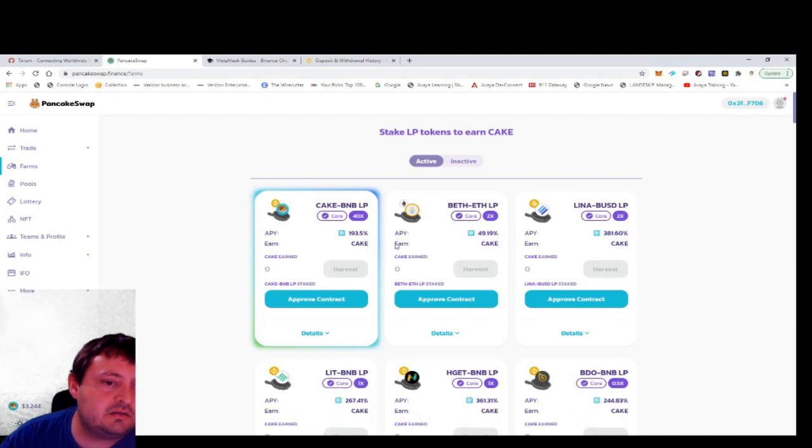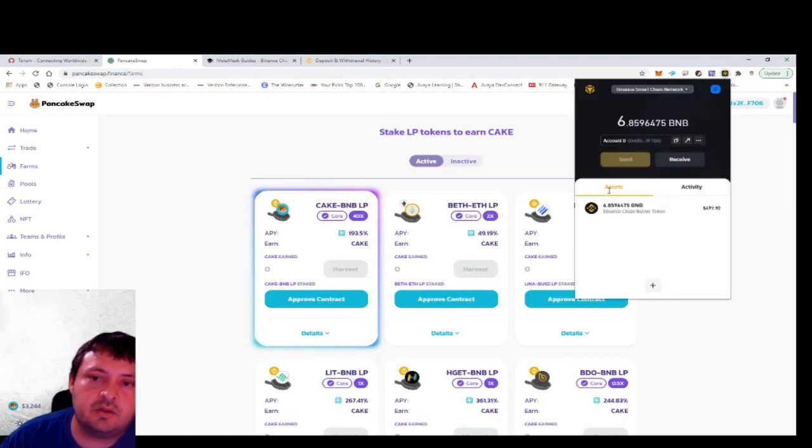And obviously their Cake one is very interesting to get into. So let's check my wallet here. This usually doesn't take too long. There we go. So now I have the tokens on my Binance Smart Chain.